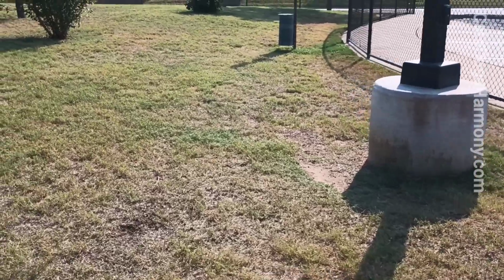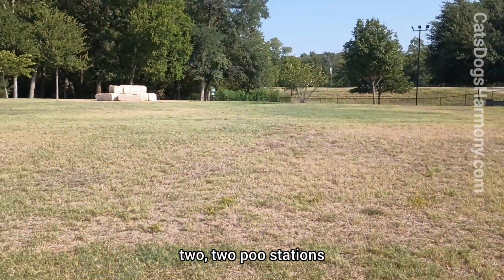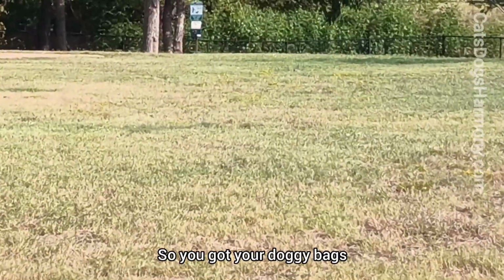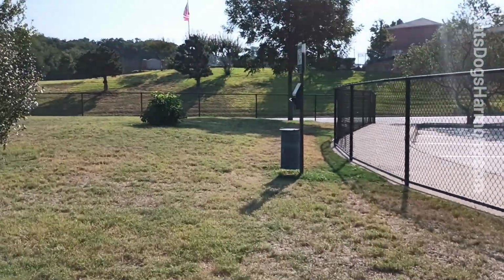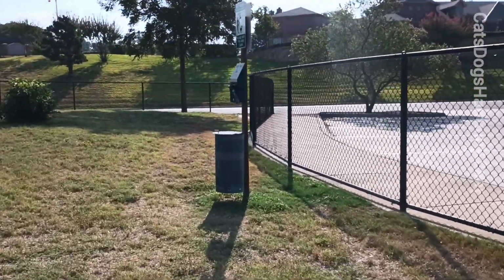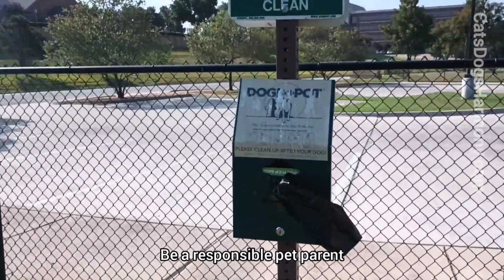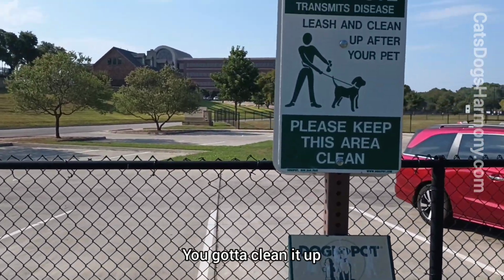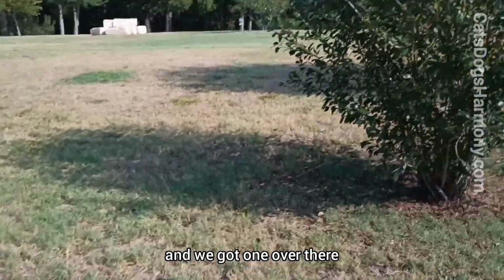And so far I see two poo stations. So you got your doggy bags and your poo bins here. Let's go see. Yeah, I can see already, it's got bags in there. Be a responsible pet parent. When they make a poo, you know what to do. You got to clean it up. So we got one waste station here, and we got one over there.